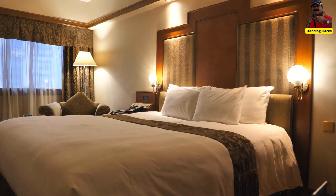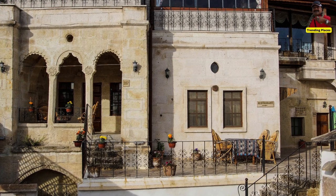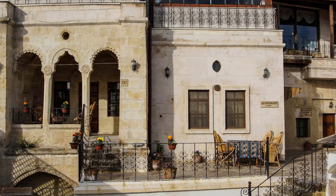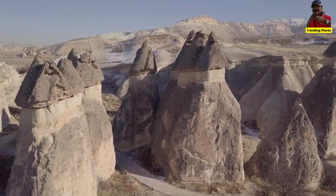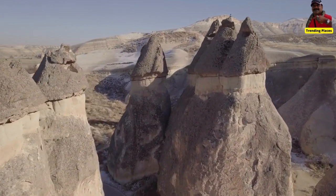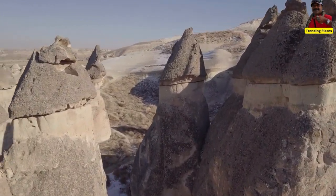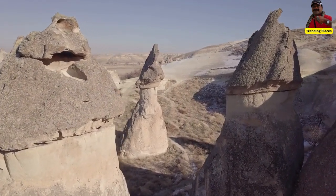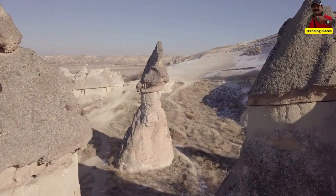These are just a few of the many cave hotels that can be found in Cappadocia. If you're interested in staying in one of these unique and historic properties, it's a good idea to book well in advance, as they tend to fill up quickly.